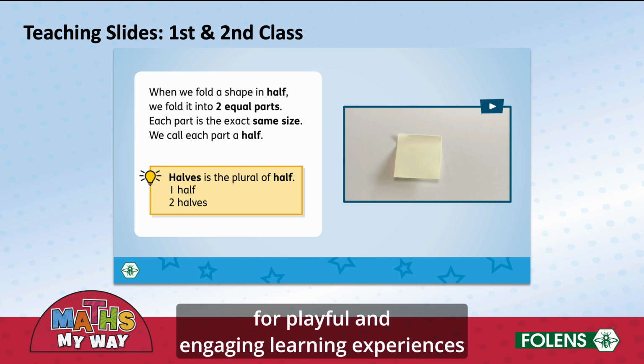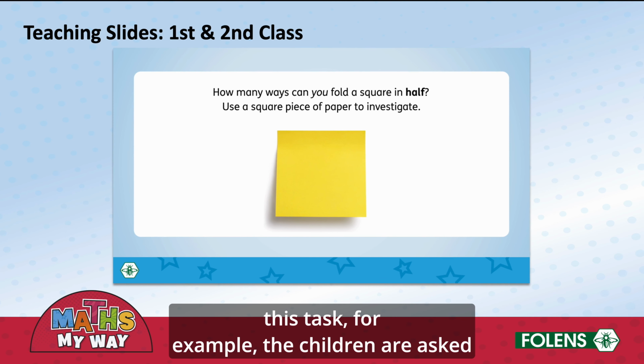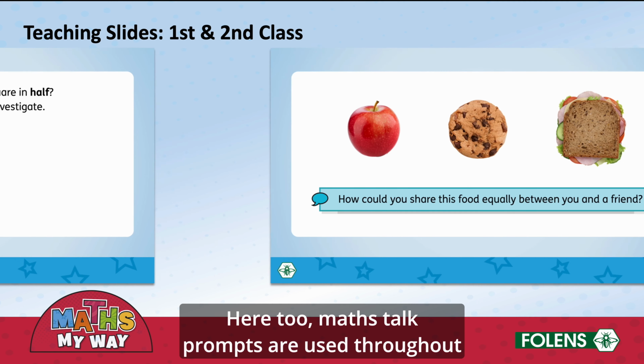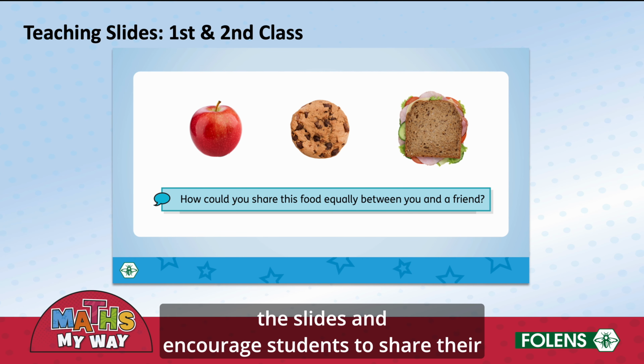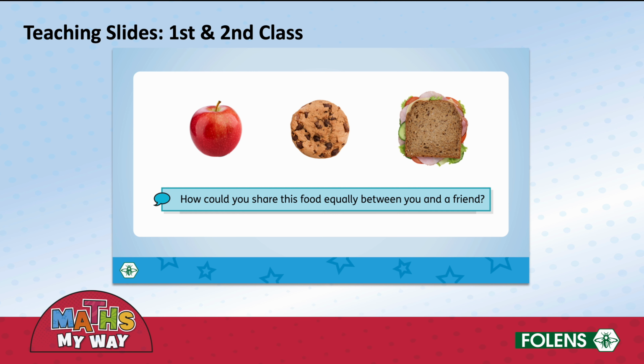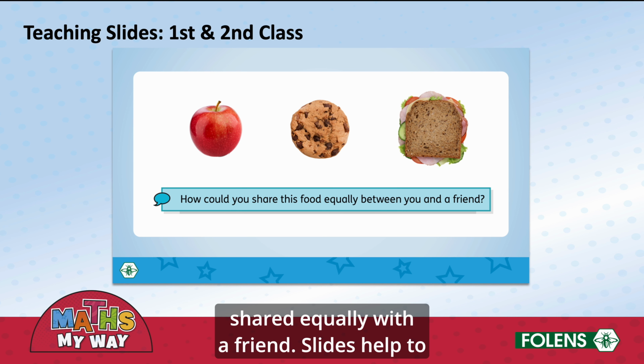There is a wealth of ideas for playful and engaging learning experiences on the slides in first and second class too. In this task, for example, the children are asked to fold a square of paper in half in as many different ways as they can. Here too, Maths Talk prompts are used throughout the slides and encourage students to share their ideas, reasoning and strategies. In this example, students are asked to consider how food could be shared equally with a friend.